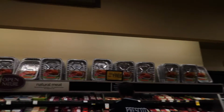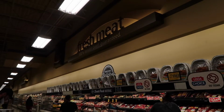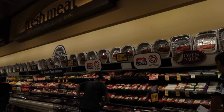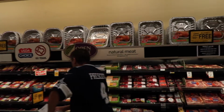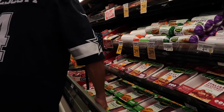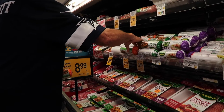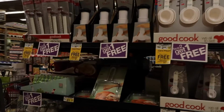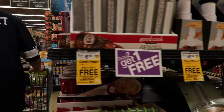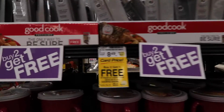So look at all the foil pans they've got lined up, ready to go for Thanksgiving. Actually, you could probably buy this cheaper at Dollar General or the dollar store. Marvin's disrupting the display, knocking stuff down. I always like seeing the baking displays because it just looks like, oh, it's gonna be time for the holidays.